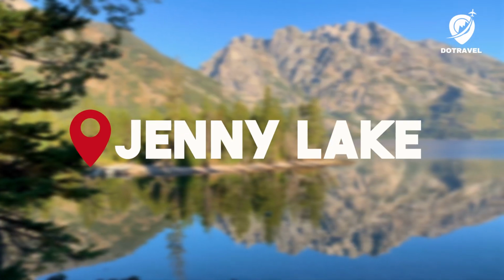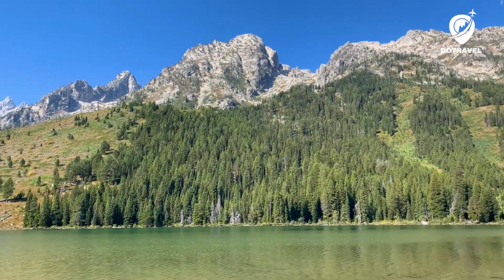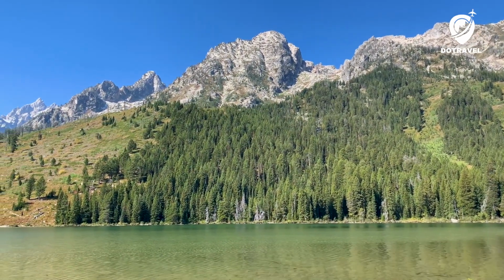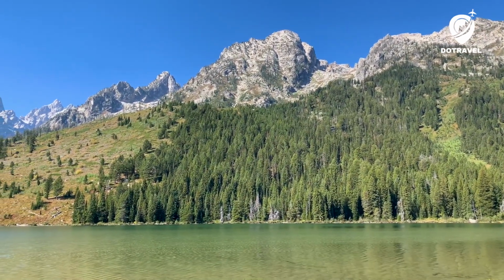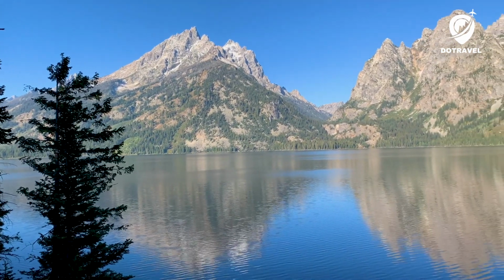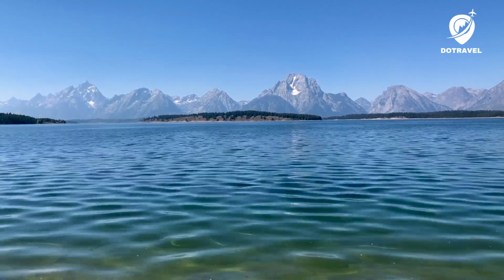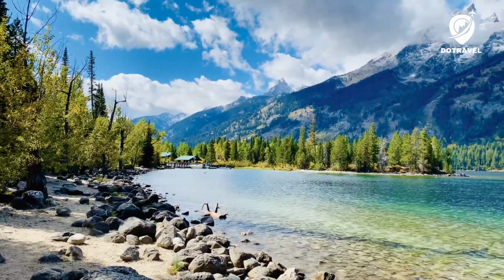Number 6, Jenny Lake. Not far from Jackson Lake is another of Grand Teton National Park's standout sites, the glimmering Jenny Lake. Formed millennia ago by slow-moving glaciers, its mirror-like waters now make for some memorable photos and views, with the majestic mountains rising all around them.